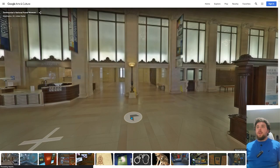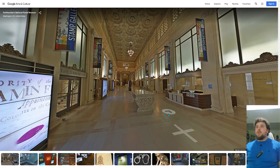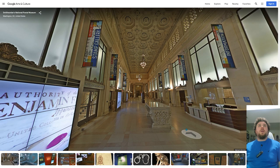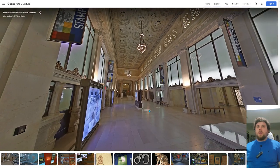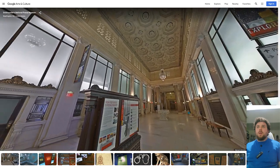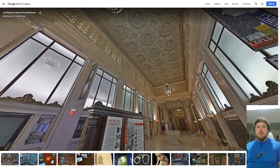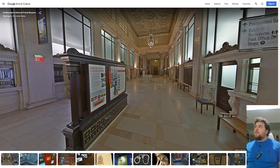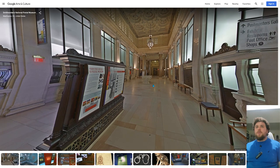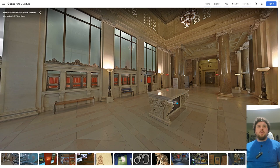I definitely like that. What's over here? So this must be like the main entrance hall. Look at information, stamp gallery. What a beautiful place. Jeez, look at the ceiling and the kind of the columns. The structure is very beautiful. This is a beautiful place. Man, nice place. Jeez.